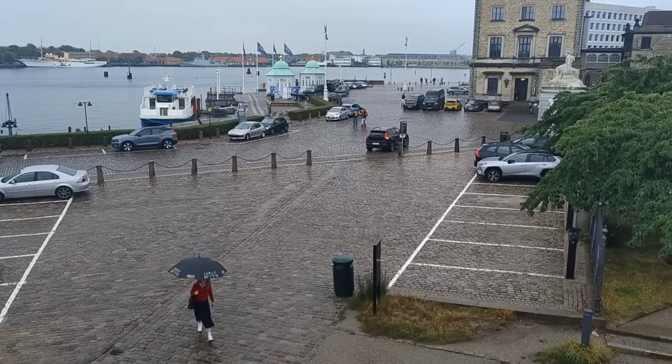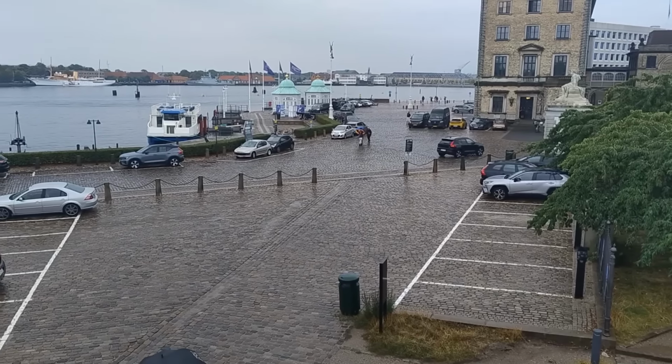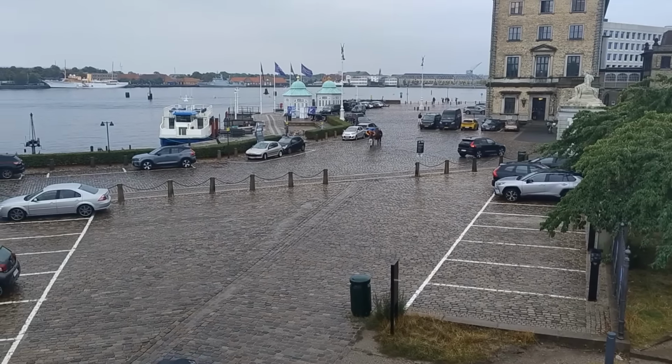At the river finally, Copenhagen has a rich maritime history. Some local residents here enjoying their day. If you know what they are, please let me know in the comments. One of the many river sightseeing boats heads off onto another voyage.